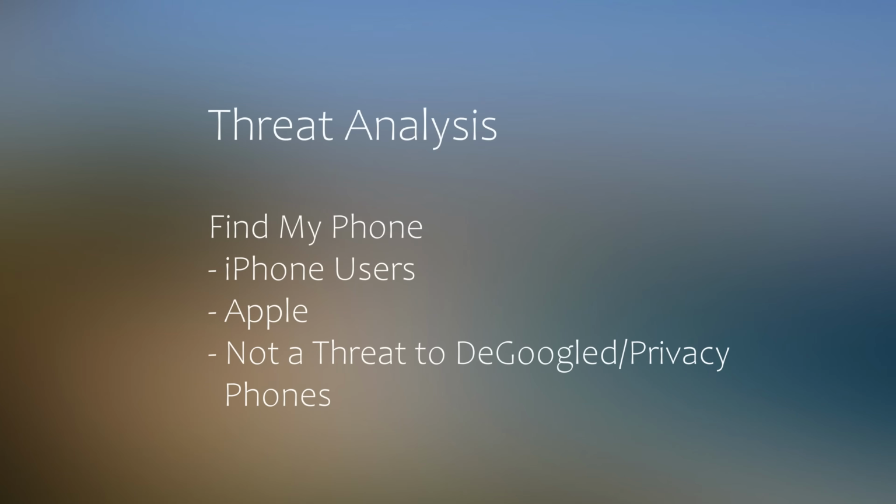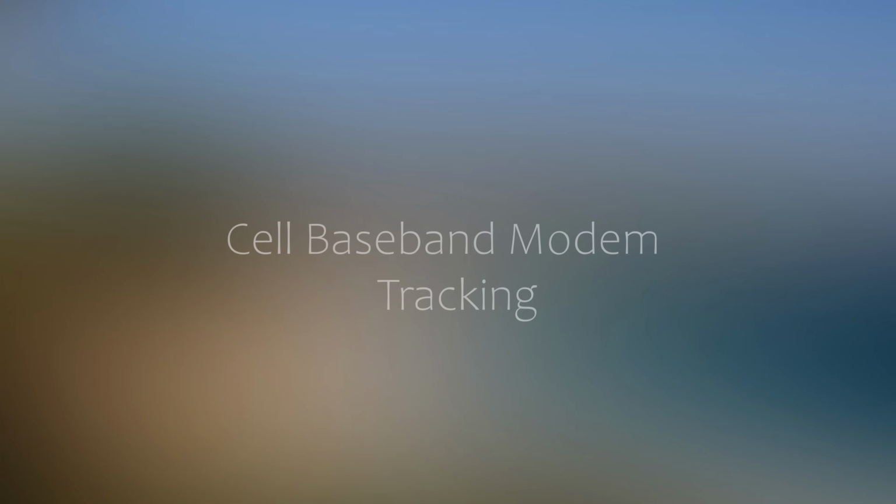As much as the average user thinks that they can turn Find My Phone off, the reality is that the owner of the phone can choose not to receive updates of the phone location, but it doesn't stop Apple from continuously pinging the device. There is no other manufacturer that is doing such an insidious tracking and in such a direct way. Threat analysis: Find My Phone, iPhone users, Apple, not a threat on the Google privacy phones.